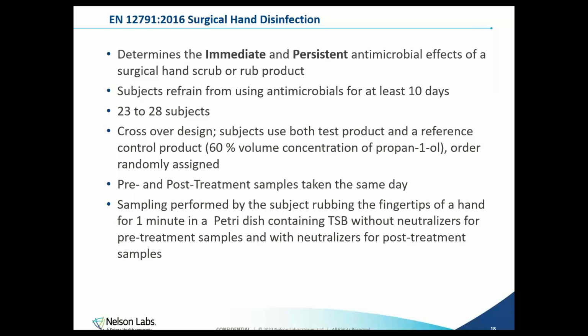If you have other products to use, you'd use a Latin square design if you have more than one test product. The order of use is randomly assigned. Pre- and post-treatment samples are taken the same day. Sampling is performed using fingertips, by rubbing the fingertips of a hand for 1 minute in a petri dish containing TSB without neutralizers. That's for the pre-treatment. And then for the post-treatment samples, they'll do the same kind of rubbing of their fingertips in a petri dish with TSB with neutralizers.